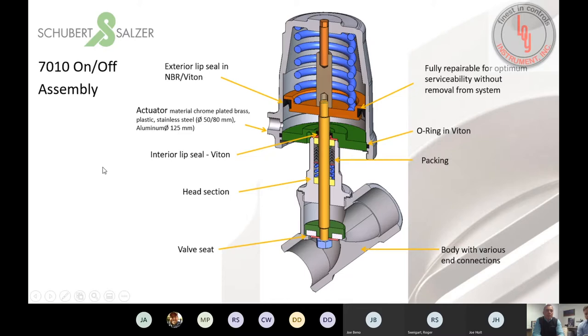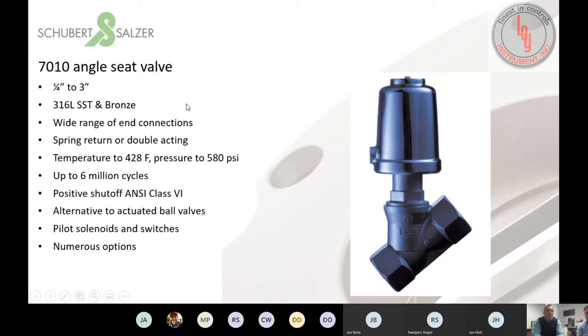So 1/4 inch to 3 inch. Most of the ones we see are 1.5 inch, 1 inch, 2 inch. Stainless steel or bronze you can have. Wide range of end connections. So this one is not wafer. You can do any type of weld connection. I think we have 5 different weld connections, plus NPT, plus flanged, spring return or double acting types. Again, we're just talking about the on-off version right now.